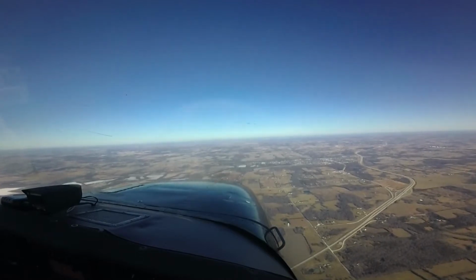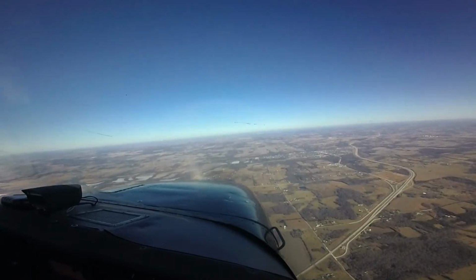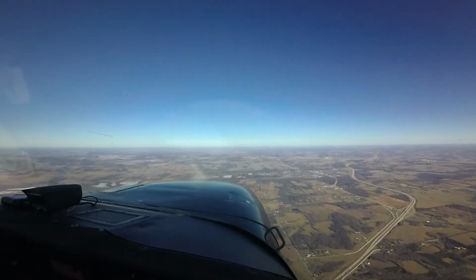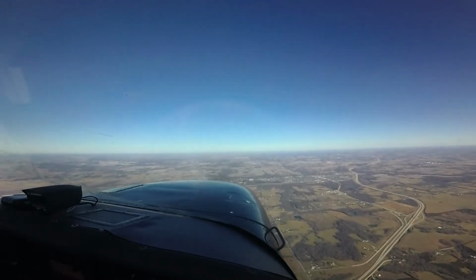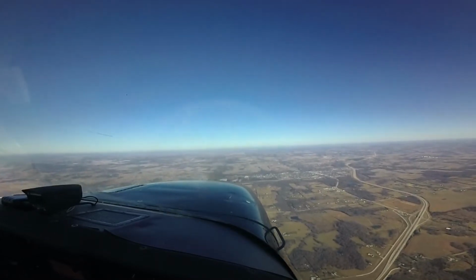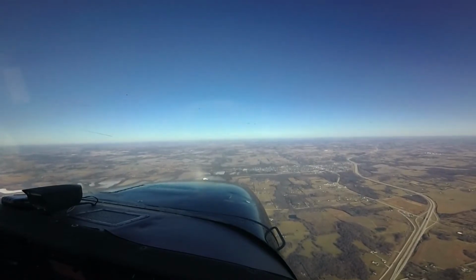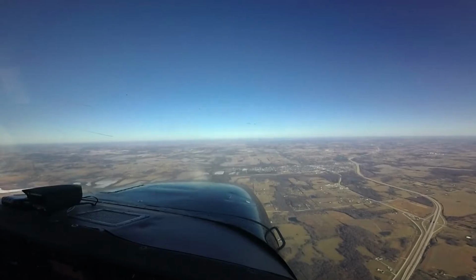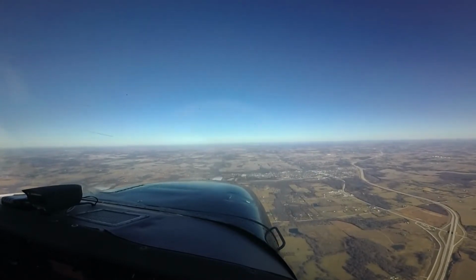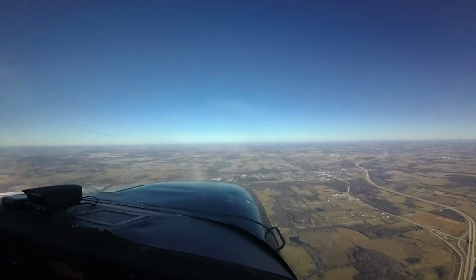McPherson traffic, Saratoga 3012 Lima, 4 miles south, crossing over the field at 6,500. We'll continue north, 12 Lima. Gardner traffic, Cherokee 1765 Tango, entering a 2 mile right base for runway 35. Longview Lake, last call, southwest bound, Lee Summit.